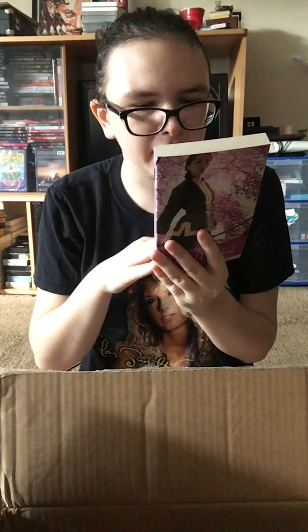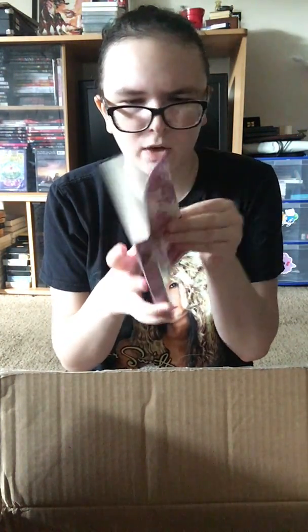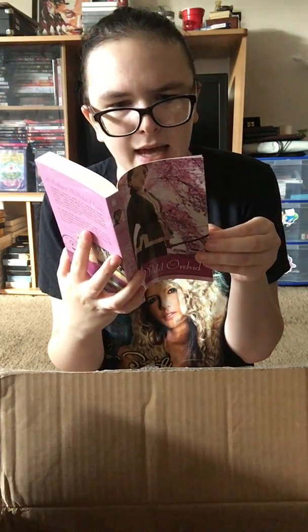Okay, so this book is called Wild Orchid by Cameron Dokey. Now, I'm trying to think which one this is. Okay, so this one is a different cover than the one I have that they advertised. But there's a series of books that are really thin. They're pretty much retellings of fairy tales. The one that I have is The Princess and the Frog, and I read that one when I was younger and I really liked it.